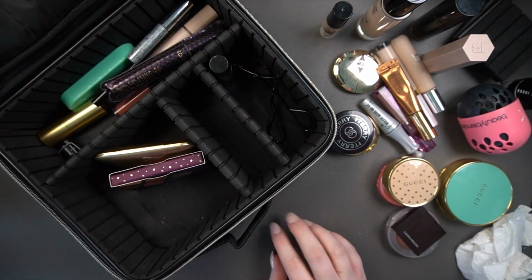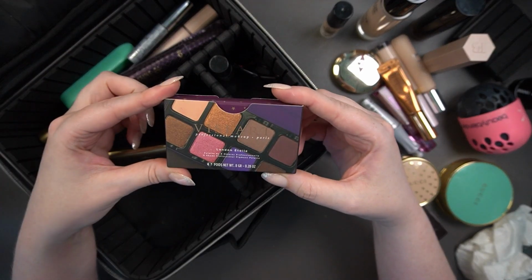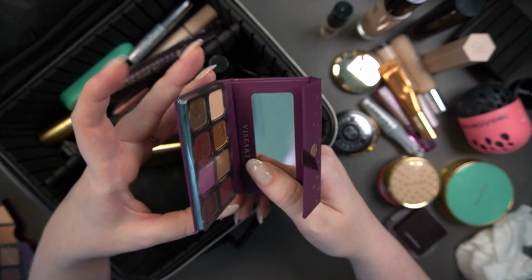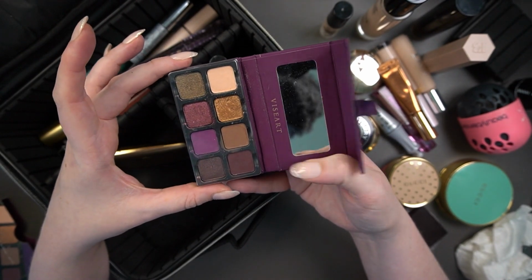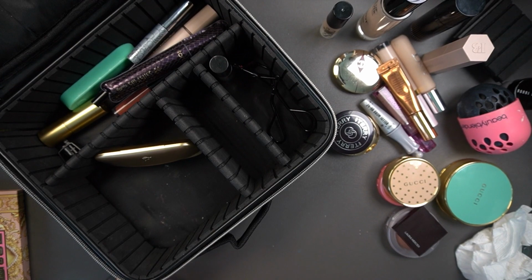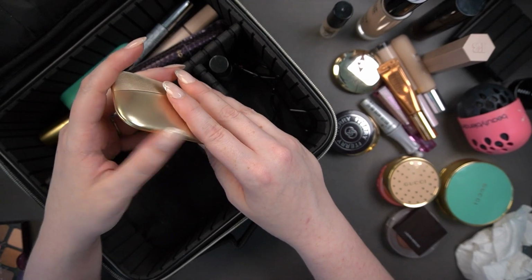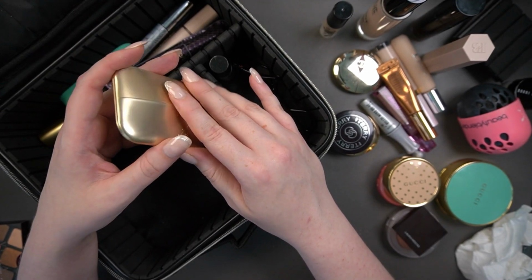And some of these were a bit sentimental, I guess you could say. So I brought the Viseart London Etoile palette, which I used at least once or twice, and it had some good kind of basic mattes as well. So that was a nice little palette. I think in the future, having more smaller palettes or maybe one larger palette, I don't know. I think you get more variety in terms of color stories with smaller palettes.